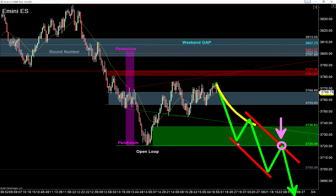Now, I'm not going to go into all the details of the specific setups to get short off that high, but you can imagine, right? Thinking about buyer failures, you got bear pullbacks, you got strength moves, and of course you got traps, right? Coming off the high of that channel. We'll talk more about those pattern setups as we go throughout the rest of this video.